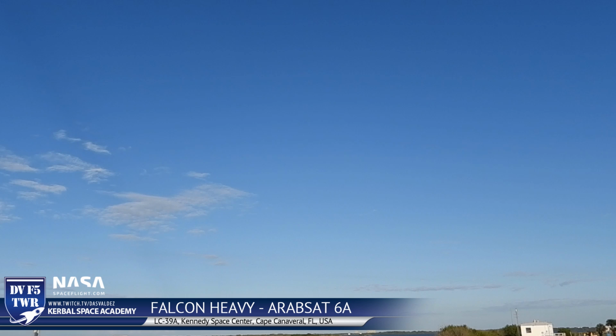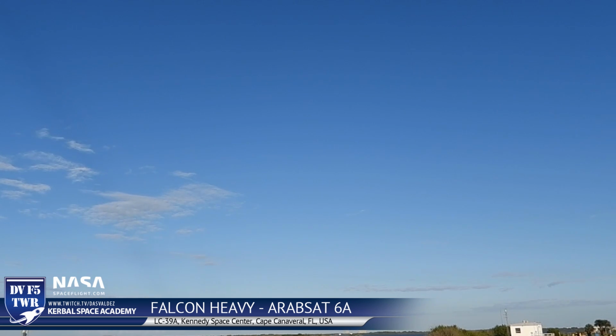So what we're waiting for now, as the second stage continues to take ARABSAT-6A to orbit, we are waiting here on the ground at Cape Canaveral Air Force Station for the reignition of the engines on the two side boosters, as they do their entry burn to begin slowing themselves down and protecting themselves from some atmospheric heating. We are a few seconds away from that.